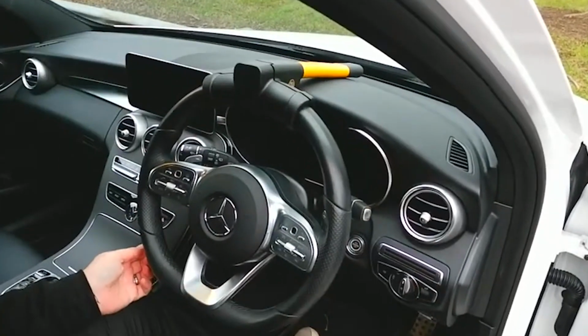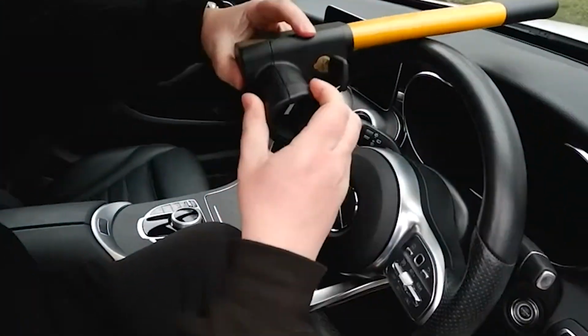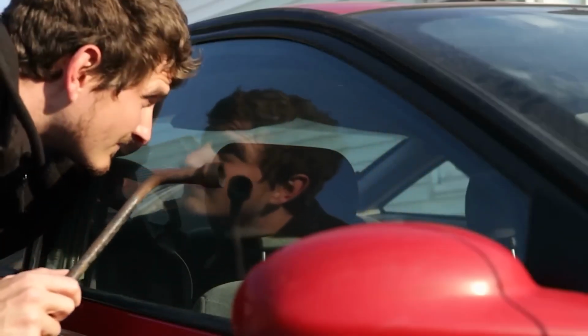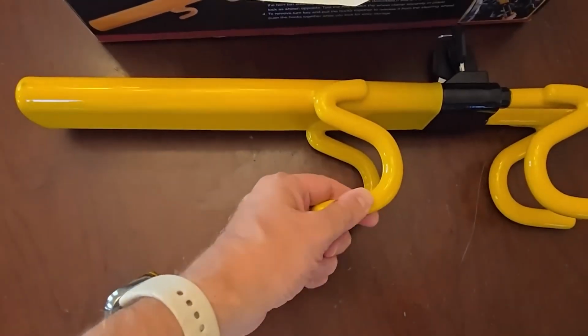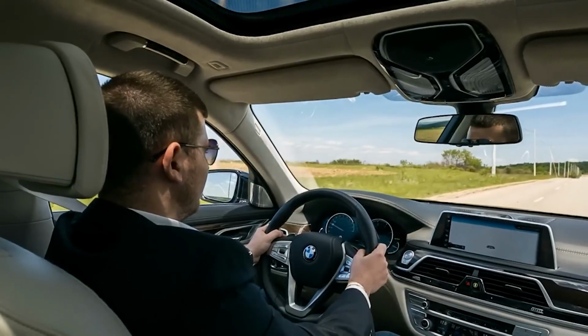It's simple, cheap, and fast. Brands like the Club cost under $30. Hook it on, turn the key, and you're done. No wiring, no tools. And the best part, it's visual. Park with the bar facing the window to ensure thieves see it before they reach the door. In a world of high-tech theft, this old school tool still wins. The moment a thief sees it through your windshield, they walk away.